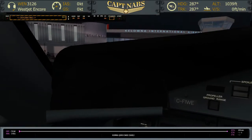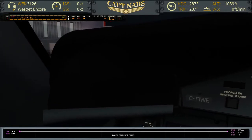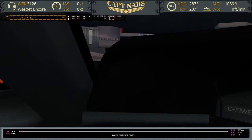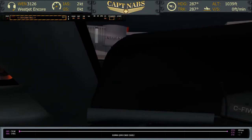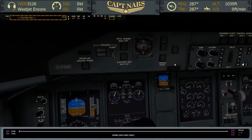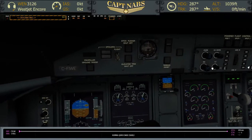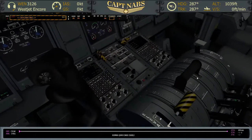Alright, looking at my FS2Crew charts here again. Kelowna 8 departure. I'm just going to find the top altitude. 9,000. Okay. There you go, 9,000. We got the nav source where we need it.